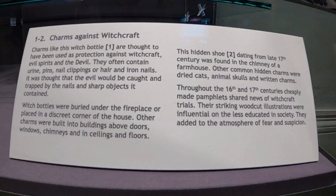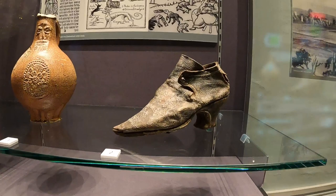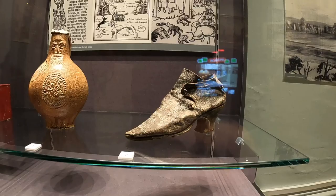That was hidden inside of a chimney. This shoe was hidden inside of a chimney. It's like a charm against witchcraft.